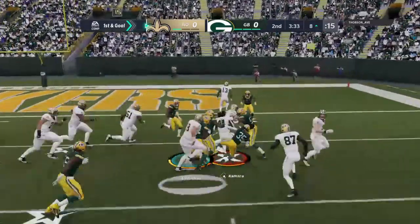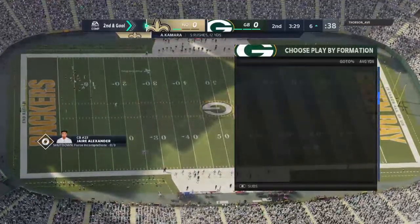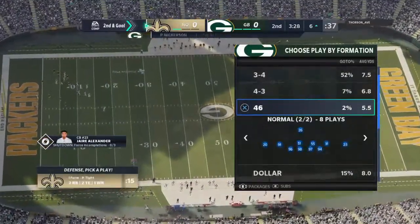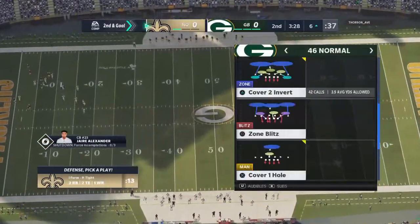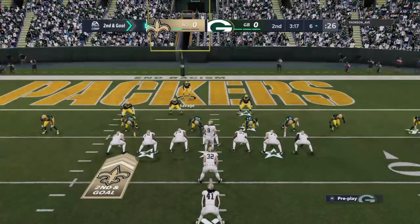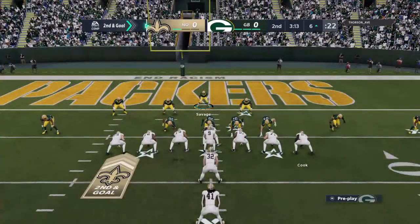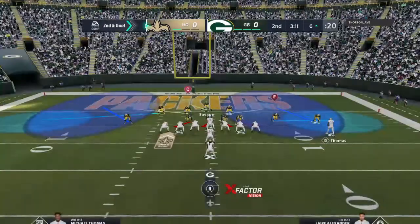Try to pound it in, Kamara. And he'll be stopped just outside the 5 at the 6. It's a gain of a couple, and it'll be 2nd and goal. Defensively, pretty good start there with their backs against the wall. That's a win for the stop troops right there. And if I'm them, I get a little bolder now. They won the first battle. Keep coming after them. Put the pressure on them.